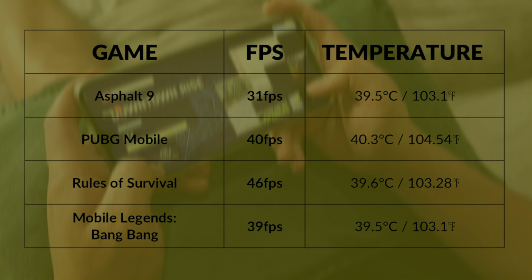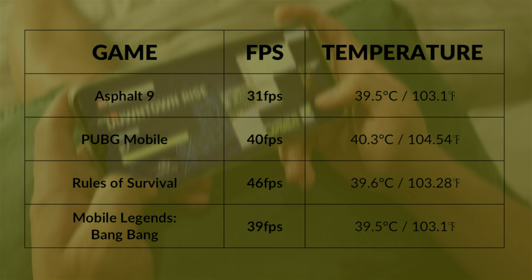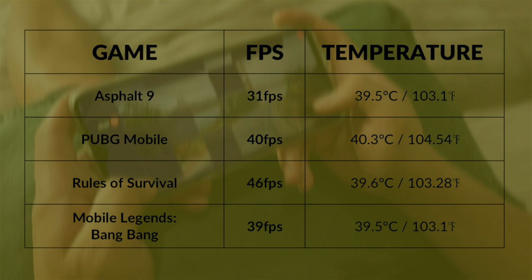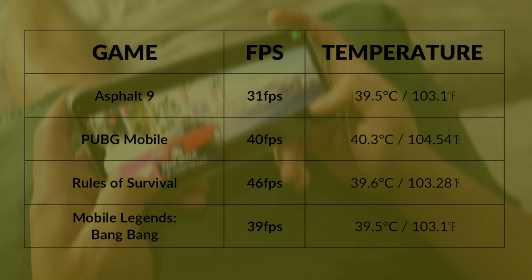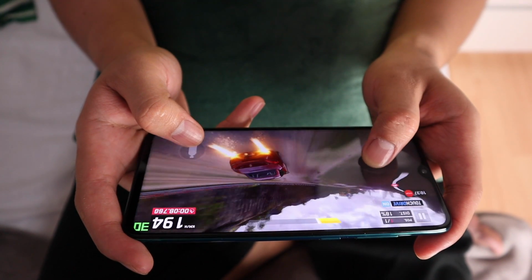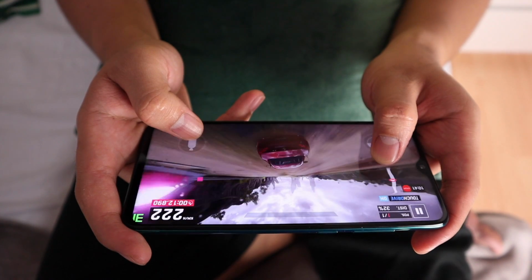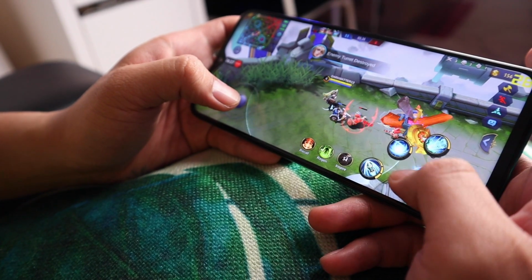Let's check out the results. Well, it's better than I expected, and gaming was smooth with no noticeable lags or hiccups while playing, and I did enjoy my full 2 hours of gaming. The phone is within its normal temperature and no overheating. And we still have 73% battery life after my full 2 hours of gaming with full brightness.